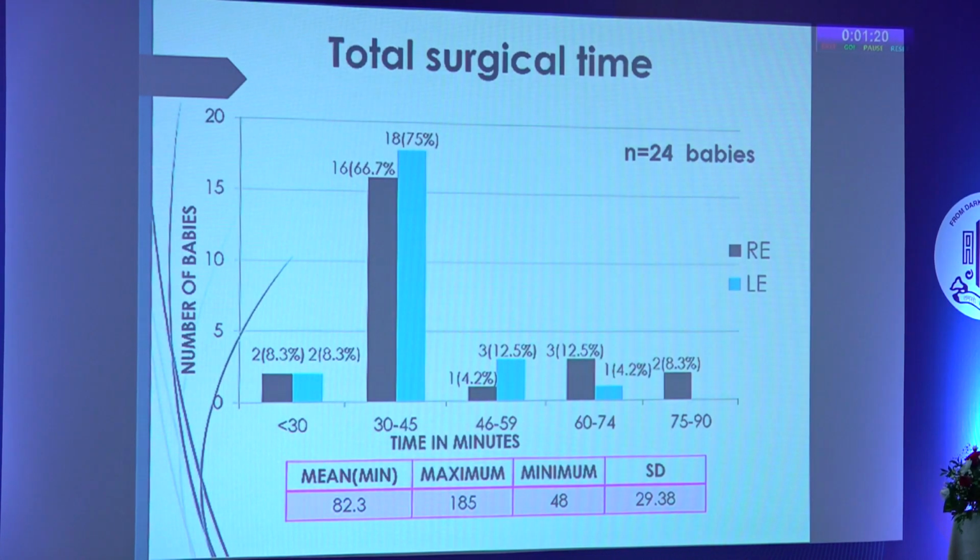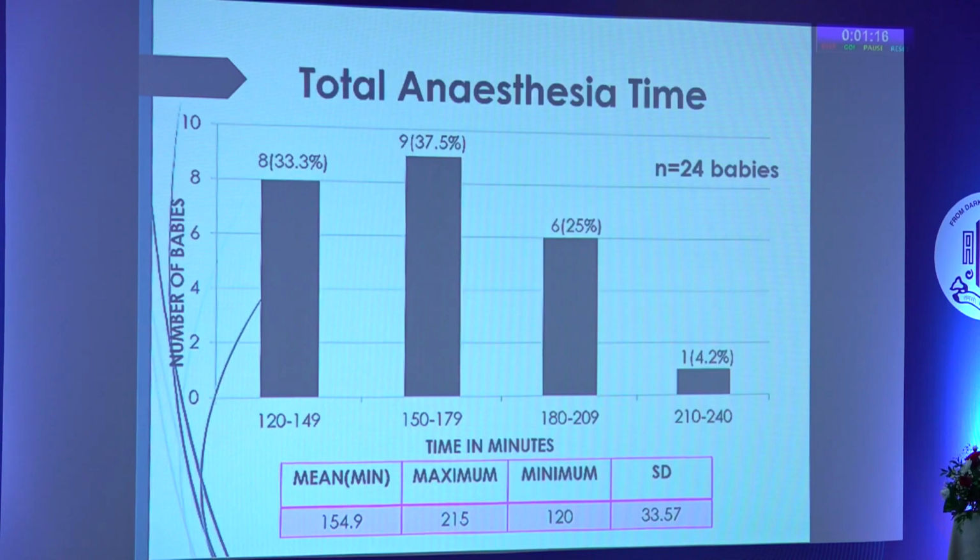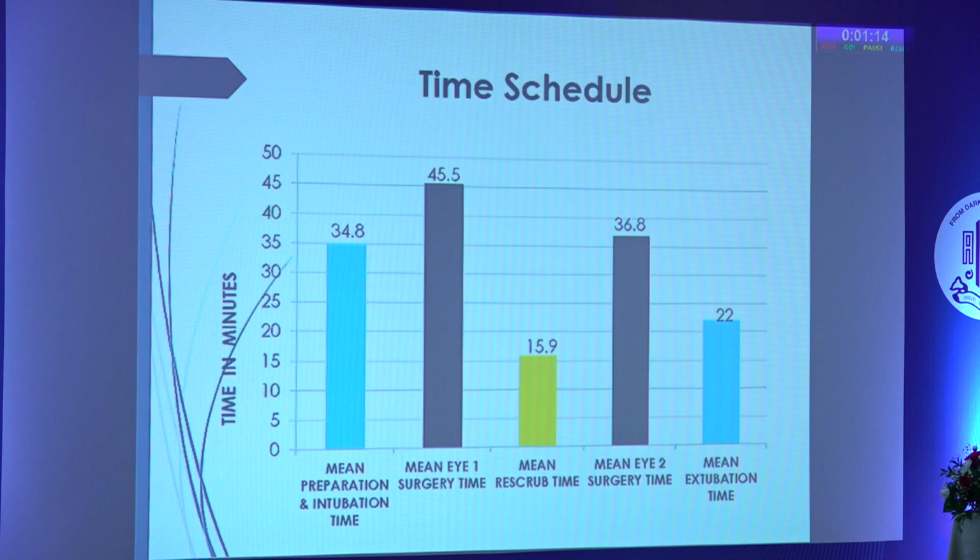So total surgical time, the mean time was 82 minutes, and total anesthesia time was 154 minutes. So for the time schedule, we have separated it into each compartment: mean preparation time for the first eye as well as the second eye, mean eye surgical time, mean rescrub time, which was 15 minutes in between the surgeries, and mean surgical time for the second eye was 36, and mean extubation time was 22 minutes.